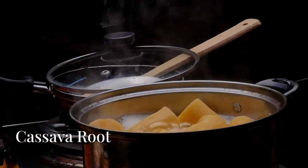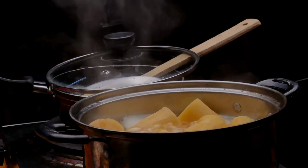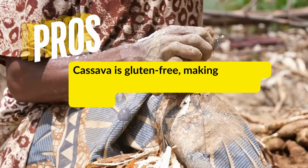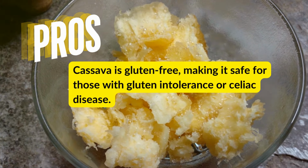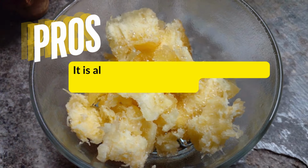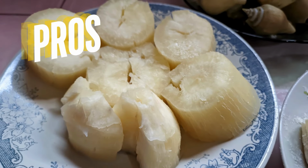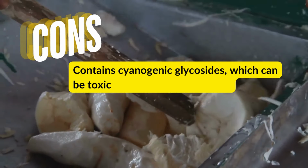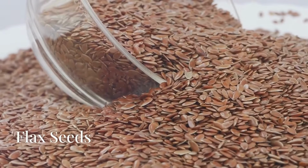Cassava root is another great option. I don't eat this often, but I do enjoy it occasionally. The pros of cassava root are: it is gluten-free, making it safe for those with gluten intolerance or celiac disease. It is also low in FODMAPs when cooked properly, easier to digest. Cassava drawbacks are: it contains cyanogenic glycosides, which can be toxic if not prepared properly.